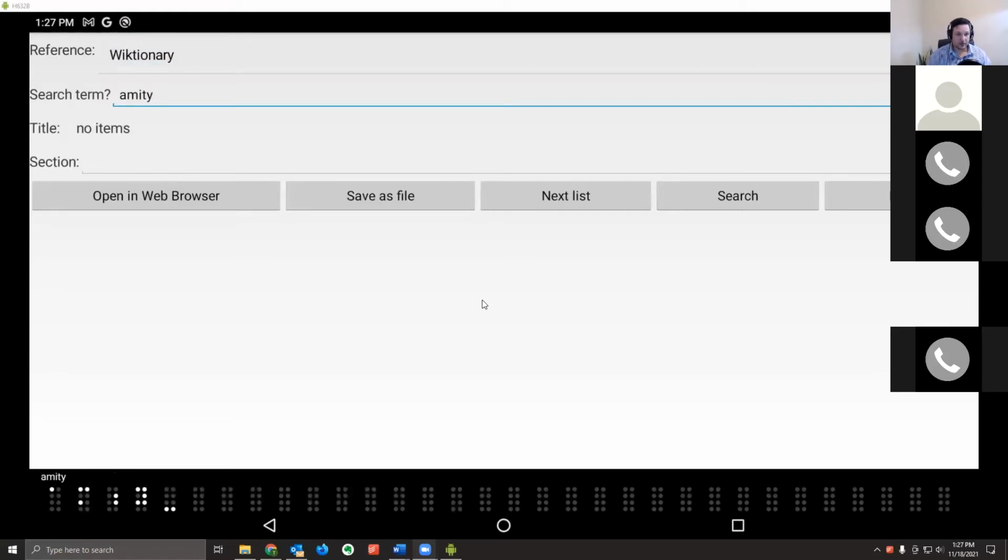A-M-5-6-Y. All right. So I've got "amity" as the search term. And then from here, if I press F3, it's going to take me down to some additional things. But I really don't want those. I just want to know what amity means. So I type in the search term and I'm going to press enter.